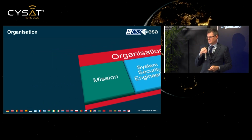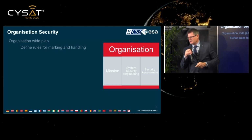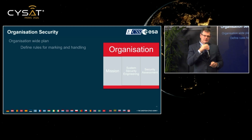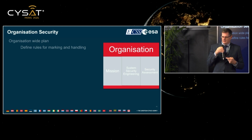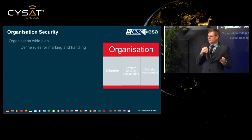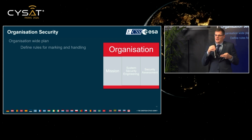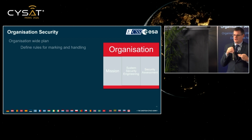So organizational aspects, let's look at that. Okay, so have an organizational security plan. So have an organization-wide plan. The thing is, if you're building a new CubeSat, you cannot afford to start from scratch. So your organization already needs to have a security culture. So what we try to do here is put in place some of the principles, some of the roles you need. Make sure that you have how you're going to handle sensitive information, whether it's unclassified, classified, or different levels, whether it's PII, so personal sensitive information, or whether it's just information that you think is important for you to protect.